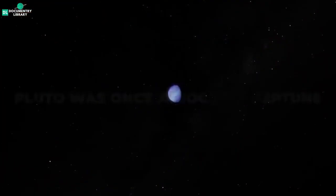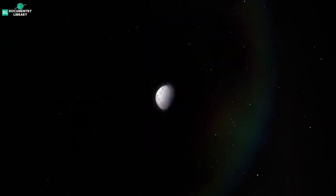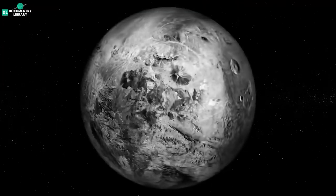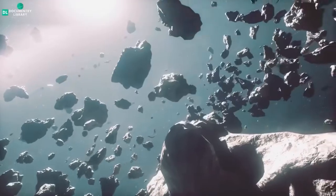Pluto is not a Kuiper belt object because Pluto is perfectly round, while Kuiper belt objects are not that round. Its structure looks like one of the planets in our inner solar system.